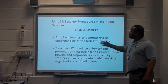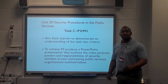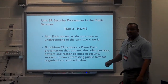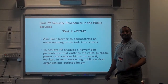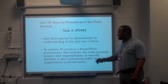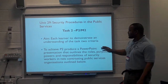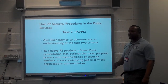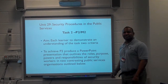U29, Security Procedures in the Public Services, Task 2, which is P2 and M2 on your assignment brief criteria. The aim is for each learner to demonstrate and understand the criteria for Task 2. So to achieve it, I want you to produce a PowerPoint presentation that outlines the roles, the purpose, powers and responsibility of security workers in two contrasting public services organisations outlined in this presentation.